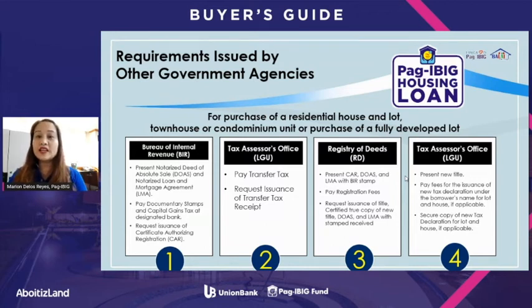You have to pay taxes, then you go to BIR also to pay taxes, and then they issue a CAR, which you will need for the transfer of the title through the registry of deeds, and then you will submit it to Pag-IBIG, and then after that we will release the loan proceeds. Next slide, please.